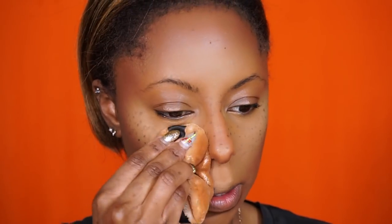I'm gonna go in with my Sephora Micro Smooth Powder. I love this powder. I'm just going to press this with my puff into my skin, going on top of those freckles so that it gives it a more natural look, not like I just put Sharpie all over my face. I'm gonna move on to my brows.